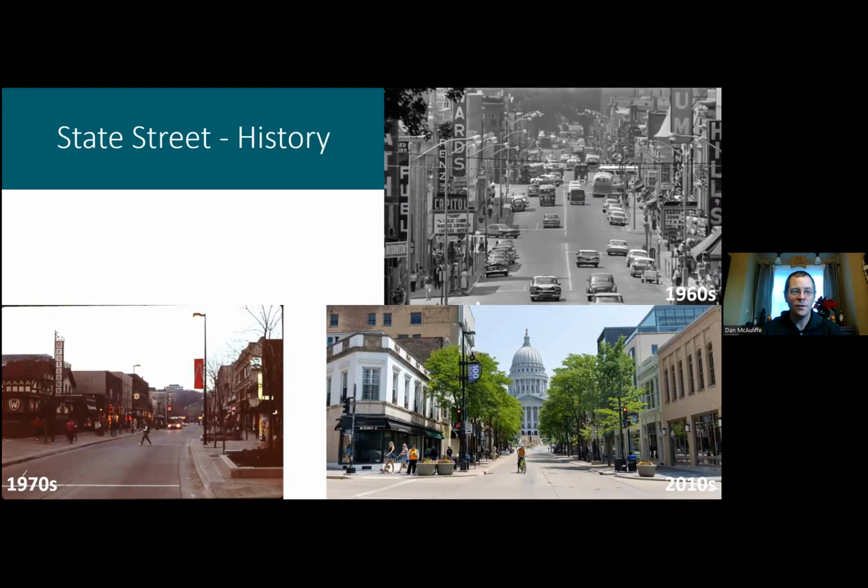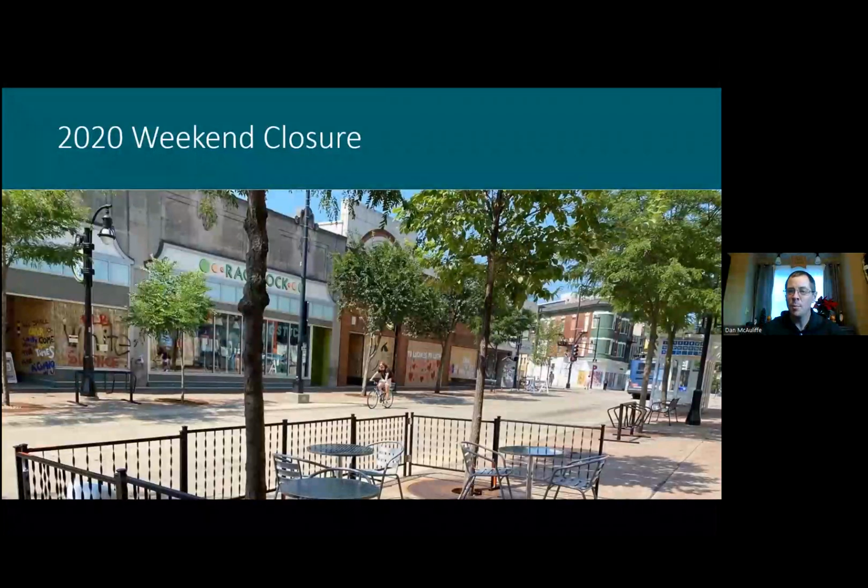This evolved into the temporary closure that we saw during COVID. The city was looking at anything we could do to bring people into the downtown in 2020. 2020 was a very different time, with COVID and the protests, and you can see how successful this experiment was. We effectively put barricades at the end of the street, but a lot of people weren't coming. But I think there are definitely lessons learned from this.